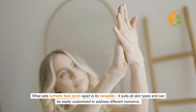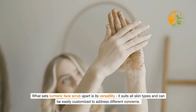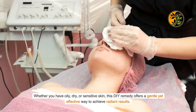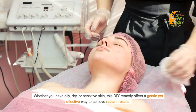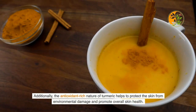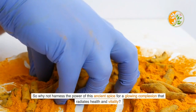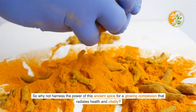What sets Turmeric Face Scrub apart is its versatility. It suits all skin types and can be easily customized to address different concerns. Whether you have oily, dry, or sensitive skin, this DIY remedy offers a gentle yet effective way to achieve radiant results. Additionally, the antioxidant-rich nature of turmeric helps to protect the skin from environmental damage and promote overall skin health. So why not harness the power of this ancient spice for a glowing complexion that radiates health and vitality?